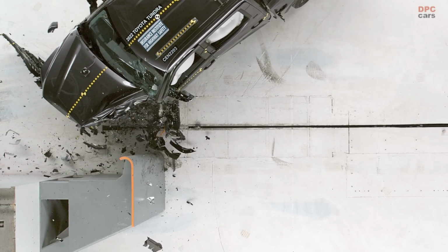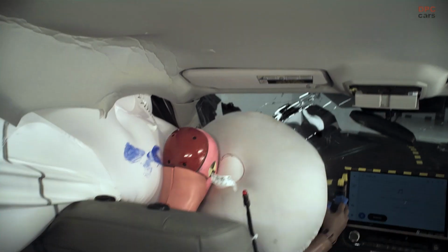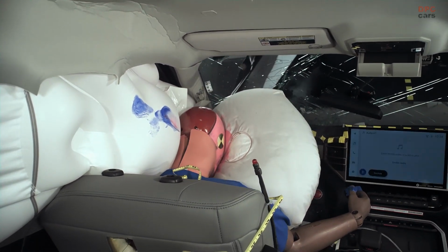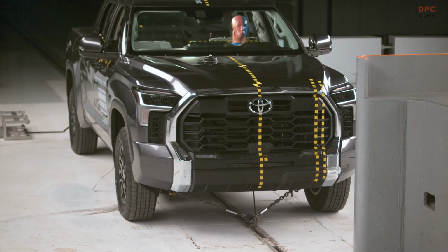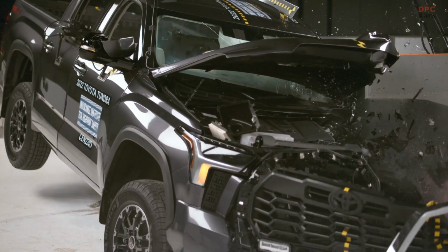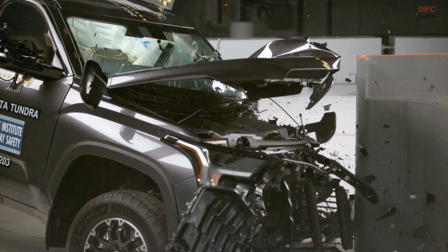including the driver's side small overlap front, passenger side small overlap front, moderate overlap front, original side, roof strength and head restraint tests. It must also be available with a front crash prevention system that earns advanced or superior ratings in both the vehicle-to-vehicle and daylight vehicle-to-pedestrian evaluations.